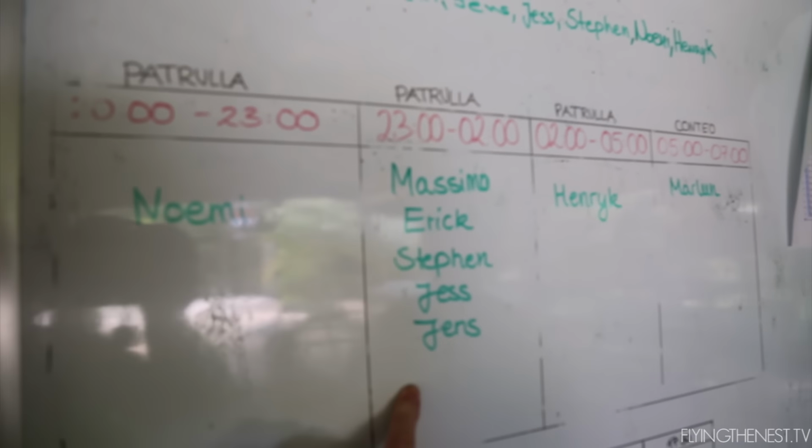Tonight we get to patrol the turtles, which I'm excited about because we haven't done that yet. I hope we can find a lot of mum turtles laying their eggs. It's really cool to see. So I think I will not get sunburned any longer. We've got the 11 till 2 patrol tonight. Should be good. We're going to do some actual patrolling to see if there are any turtles laying eggs.